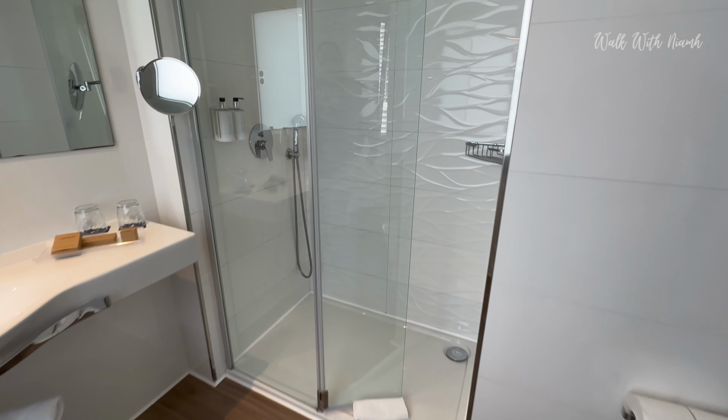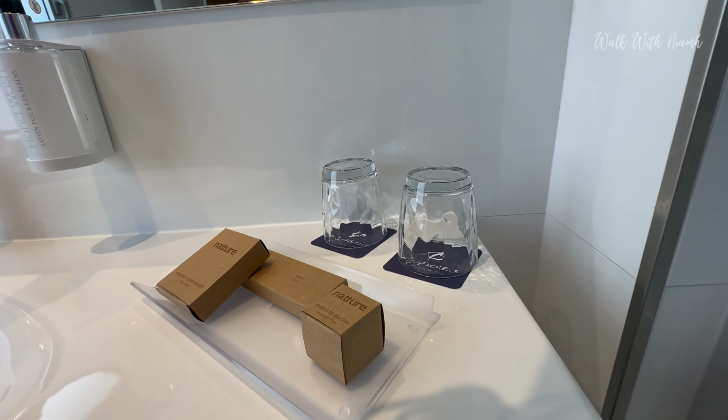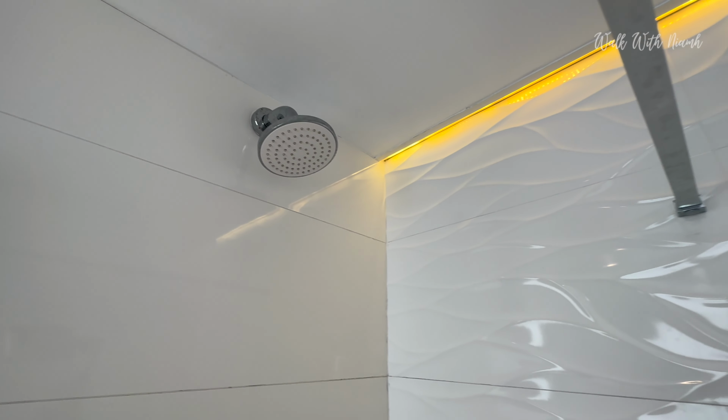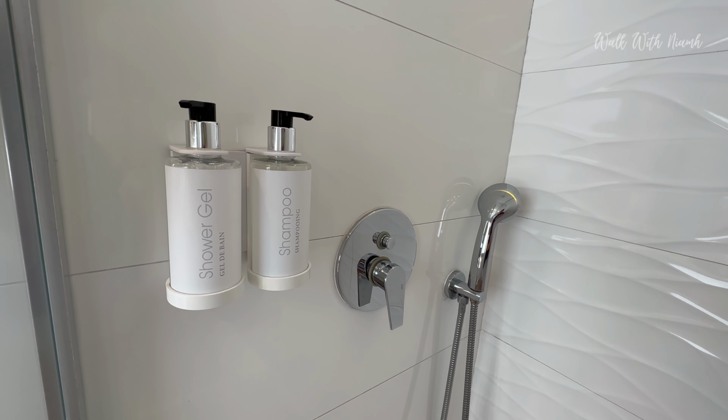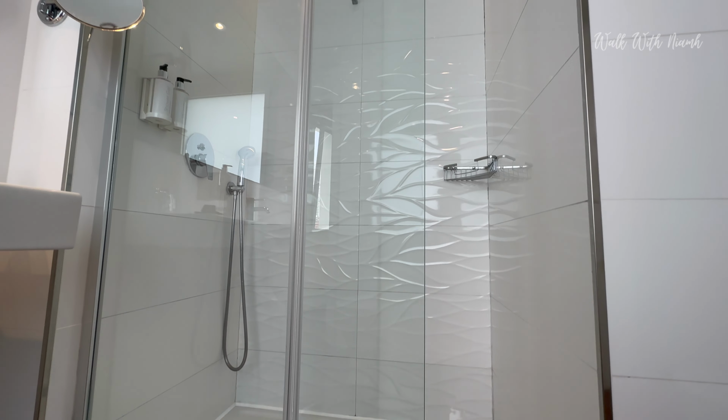I've seen a lot of complaints online about the glass shower not being frosted. Not ideal if you're sharing with a stranger or you're in a new relationship. This room feels very spacious, I have to say, but there are also adapted rooms catered towards guests with reduced mobility.